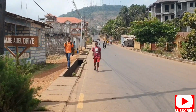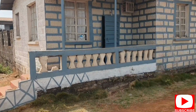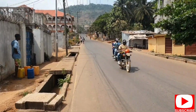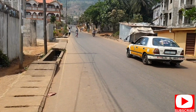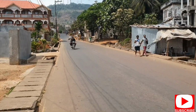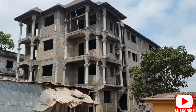Still here and pushing the video as far as we can. So this is Mami Adel Drive. It goes all the way down that particular side, located at the Leicester community. So just like that of the Gloucester community, except when we are getting very close to some parts of the Leicester community, I think most of these areas, since we started the vlog, except for that main roundabout, the Leicester community is mostly a residential area. Check out that new construction project right there.